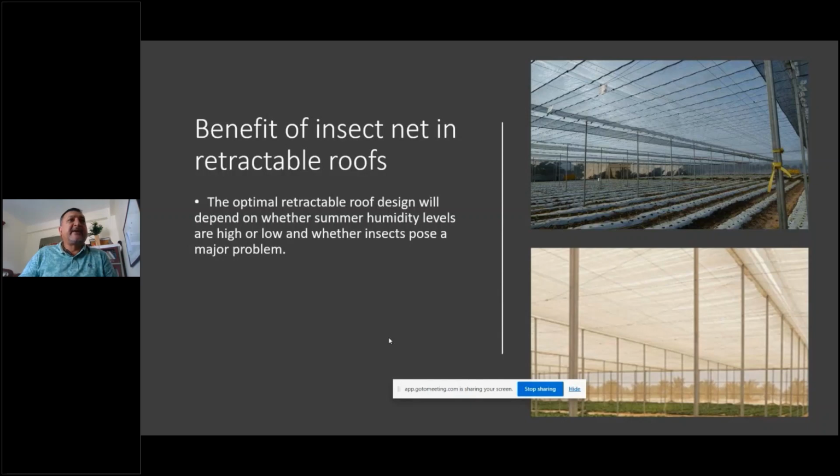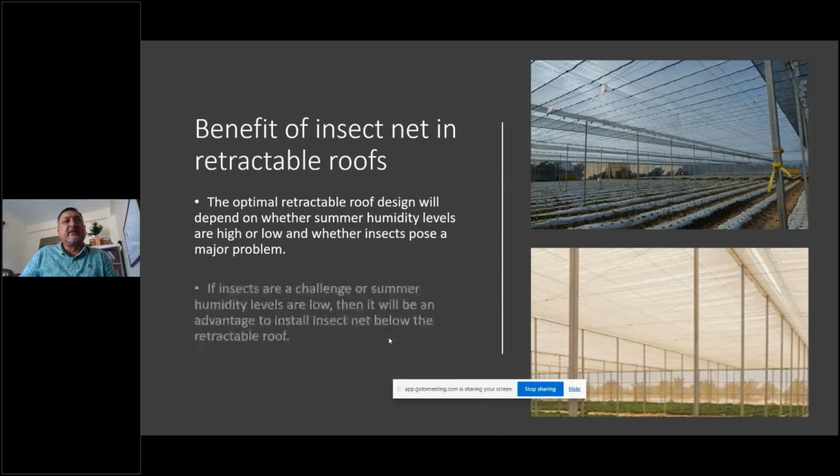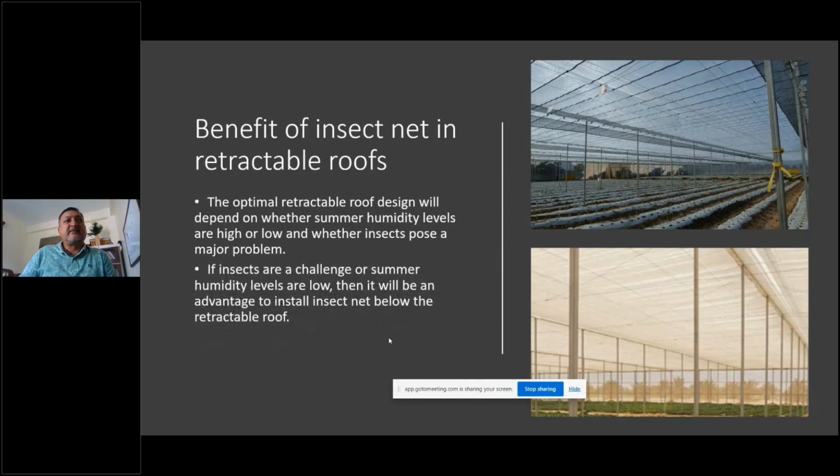The optimum retractable roof design will depend on whether summer humidity levels are high or low, or whether insects pose a major problem. If insects are a challenge or summer humidity levels are low, then it will be an advantage to install insect net below the retractable roof. Here you can see there are two types of insect net system we install. One is the stationary insect net, mainly for a dry tropical climate just like Rajasthan. Here this insect net is always stationary; only the roof above it will open and close. So it will help not only to maintain your humidity level but also protect from the insects.